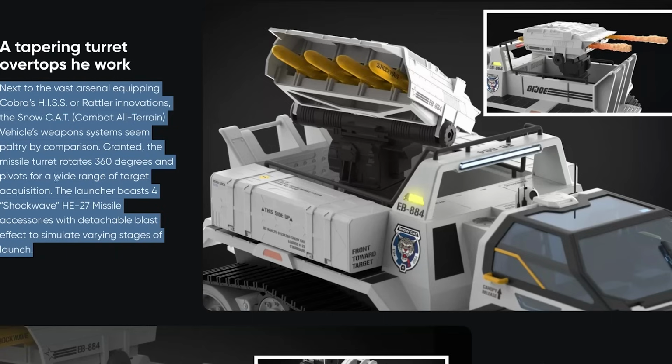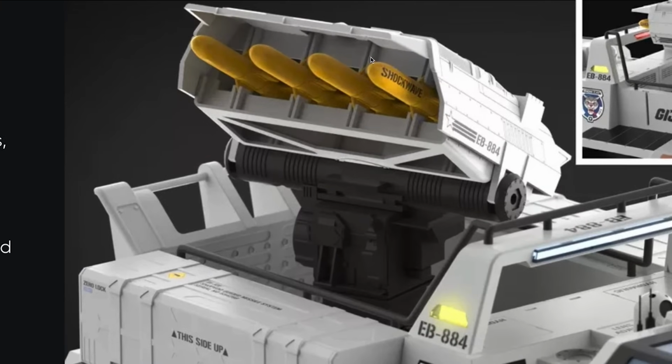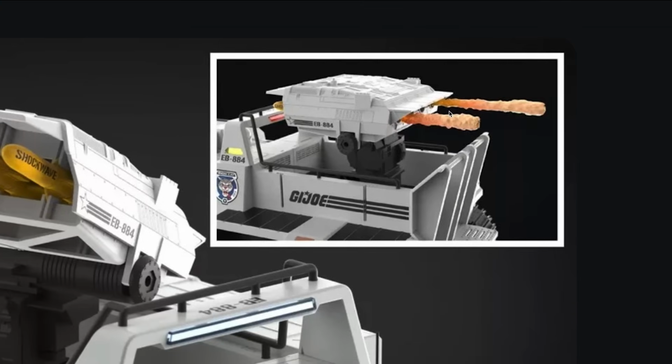So, it's interesting that they are kind of admitting that in comparison to the other offerings that have come from Cobra, there's actually a slightly subdued amount of arsenal with the SnowCat. But we do have to remember that the SnowCat itself is not really a tank, and it's not really an airplane. So its payload would definitely be a little bit less. It is great to see that they still have retained the rotating missile launcher with the shockwave missiles, and I do love those additional blast effects which can be attached to the back to make it look like it's doing a full launch schedule.